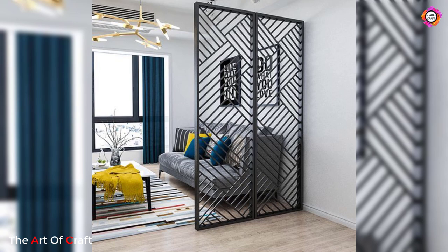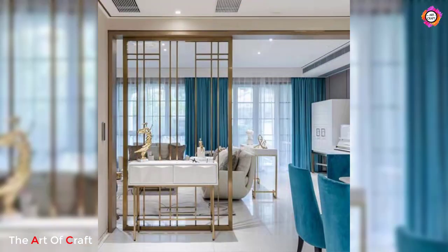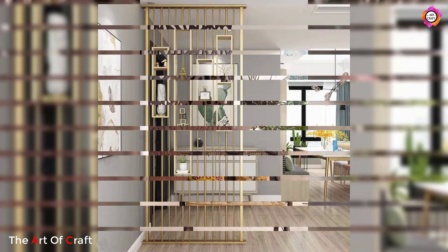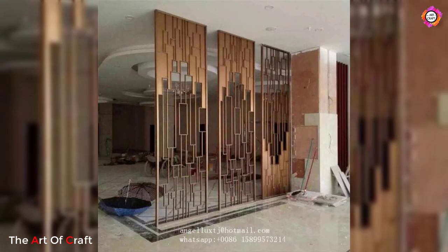You can use them to change up the layout of a room, provide extra privacy, maximize storage space, or just create a change of scenery. So, we have collected 50 ways you can use metal room dividers to create a customized space that's rental and budget friendly.